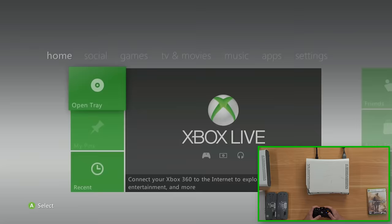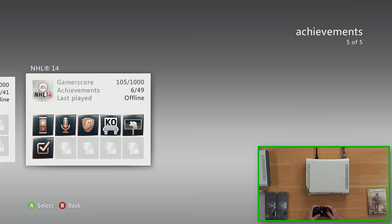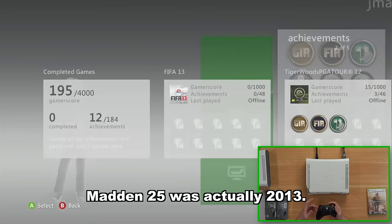We got J Smash 72, and that's it. See if he's got anything interesting. Doesn't look like it. No avatar. Last played in never, because it was always offline. We got Madden NFL 25, which is like 2015. So this console was maybe played about, I don't know, 8 to 10 years ago probably.